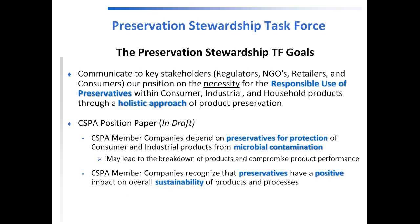So the Preservation Stewardship Task Force goals are really to communicate to stakeholders that we've identified as regulators, non-governmental organizations, retailers, and consumers, our position on the necessity for responsible use of preservatives within our industry and our products through a holistic approach of product preservation. So again, speaking towards the cradle to grave and understanding the development of the formulation, the manufacturing controls within the product manufacturing, the compounding, filling, and shelf life and use of the products as well are all considered to be able to develop a holistic approach of product preservation.